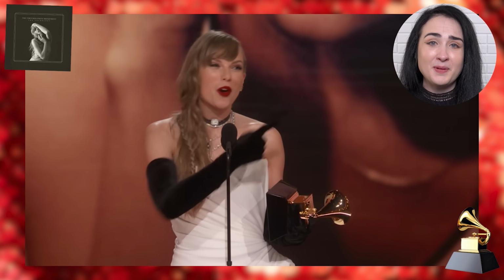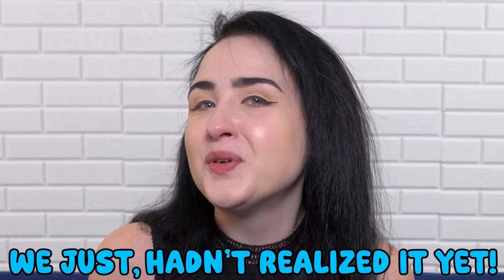As some savvy people online pointed out, Taylor Swift's Grammy dress, which was a white dress with black opera gloves, was actually very reminiscent of an albatross, which is a white bird with black wings. And it just so happens to be the title of a Tortured Poets bonus track. And looking back, Taylor actually left us a pretty thick trail of breadcrumbs leading up to the Tortured Poets announcement. We just hadn't realized it yet.